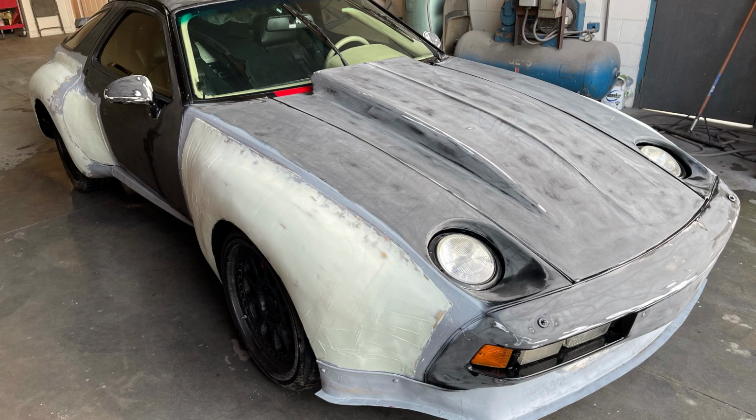The body kit that initially we put on, it was off, the dimensions were off. And so he pulled it off and then put another kit on off of that kit, and that's how we came up with the kit that's on it now, which is a one-off. So this is not a kit you can find anywhere. It's not on eBay or anything like that.